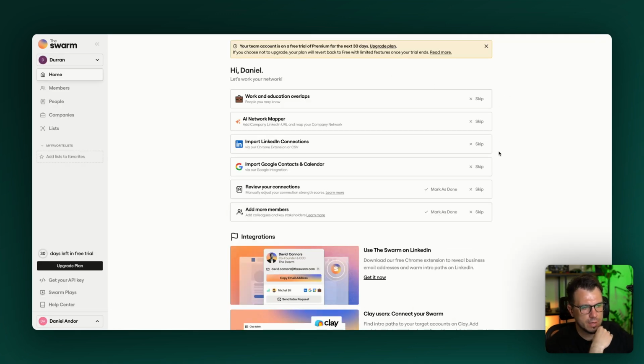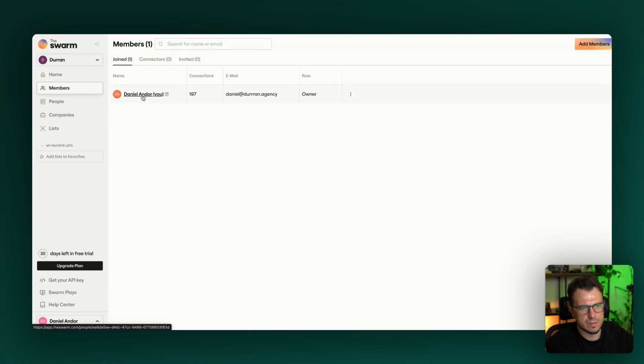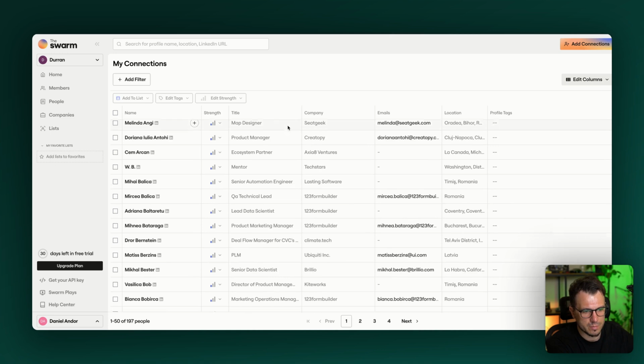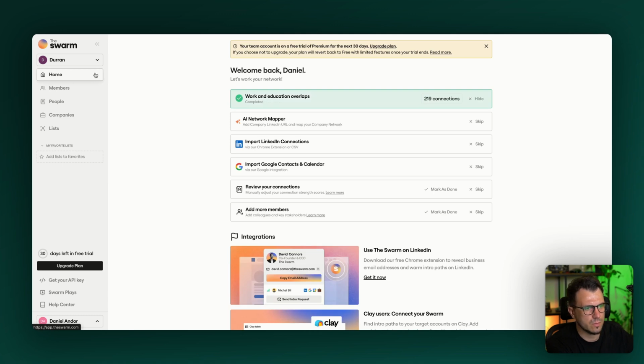We have a free trial for 30 days, and this is the onboarding checklist. Then they have integrations. We have members, which is just me at this moment with 197 connections. This is probably from the LinkedIn URL. Companies, lists, people, and members, and home. So work and education overlaps are already done.